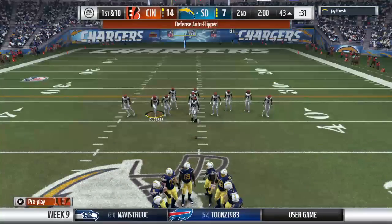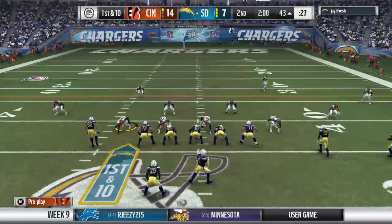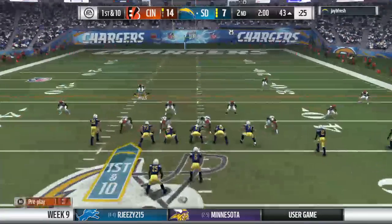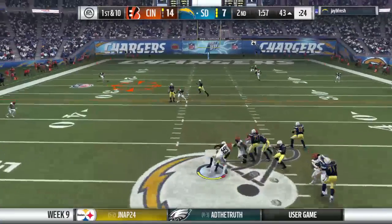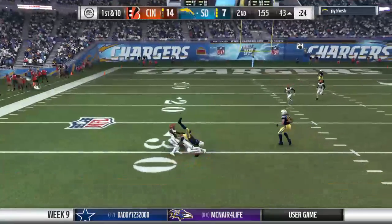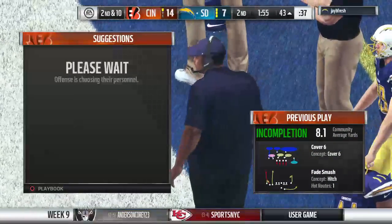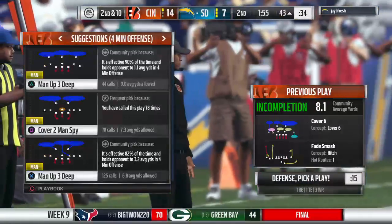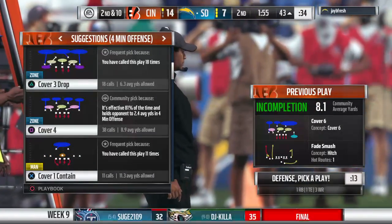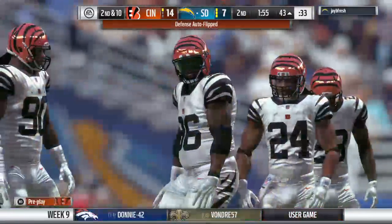So here we go, 1st and 10 now. Here we go now. They're going to look to throw. Finding time. He couldn't quite hold it. Got hit. Ball pops out. Incomplete. That was a classic example of trying to run with the ball without securing the catch. He was thinking about those yards after the catch instead of making the catch first and then taking off.